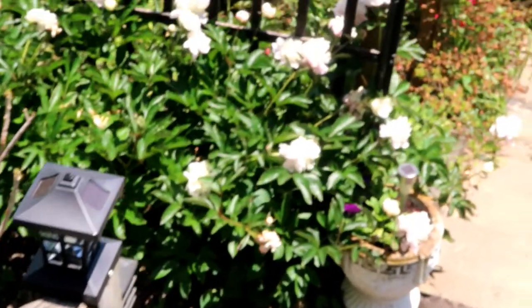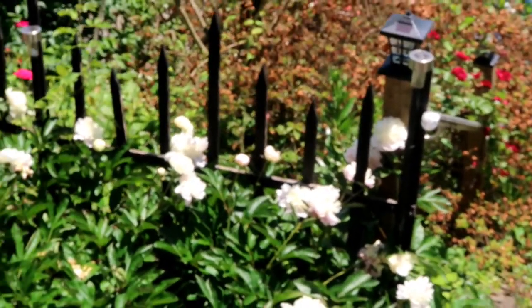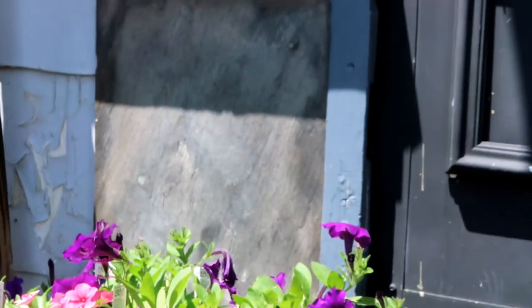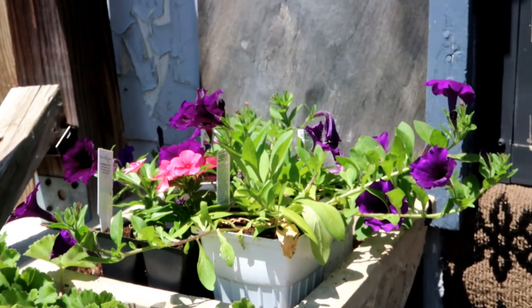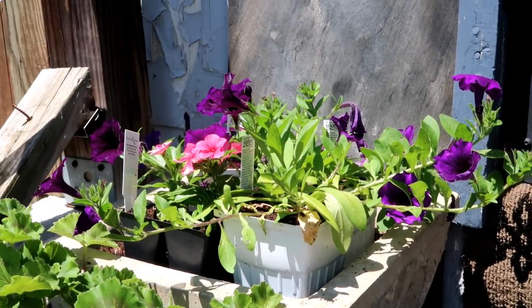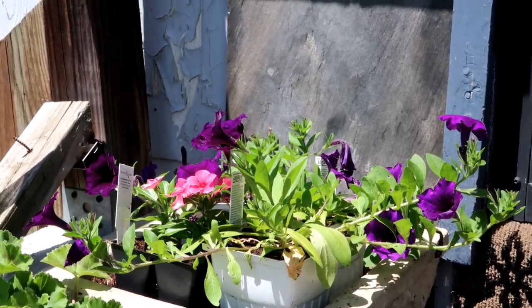And these are some of the flowers. I got some purple wave petunias to put in pots. They're not in pots yet. There's nowhere you can find any dirt around here.